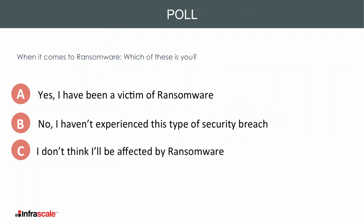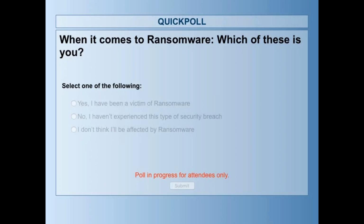All right, but I have talked quite a bit, so I'd love to hear from you before we get into this next section. So I'm going to launch a quick poll. Let me launch that now, and you should see that pop up on your screen. So here, just simply asking, have you been affected by ransomware? When it comes to ransomware, which of these is you?